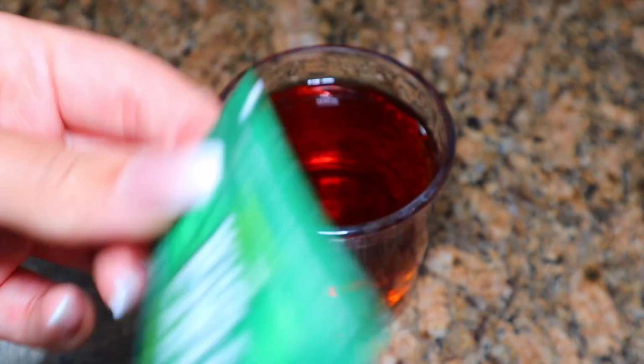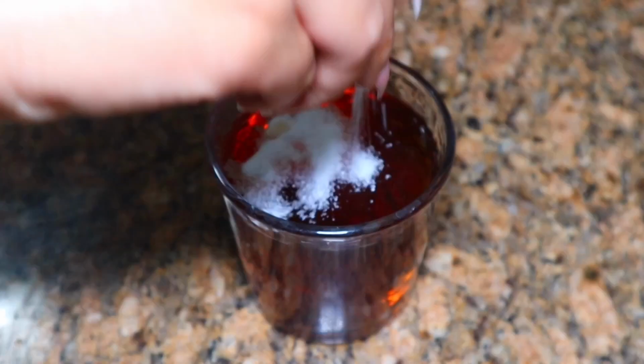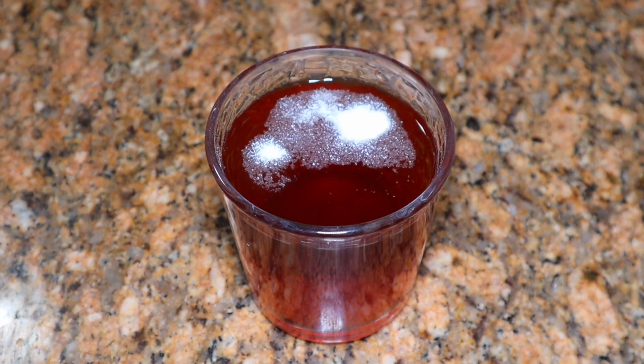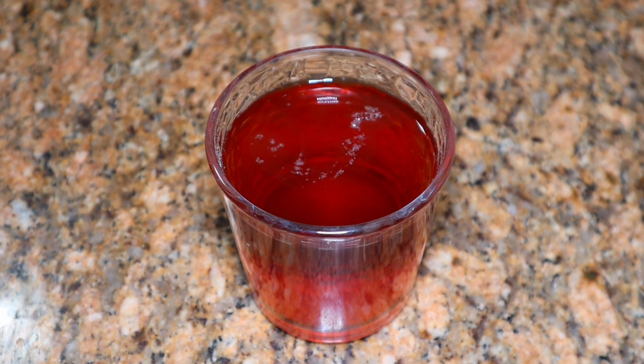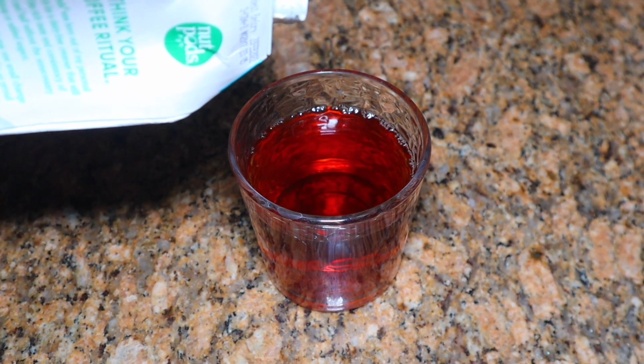So this is something that I do to be able to get my caffeine intake up, my liquid intake up, but also taste something that isn't too bland. And this also has 0 calories, which can help me while I'm trying to lose weight. So this is basically just black tea and stevia.